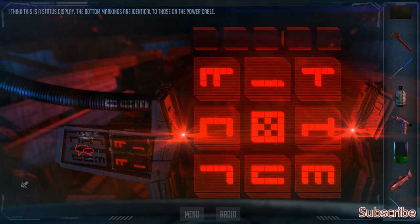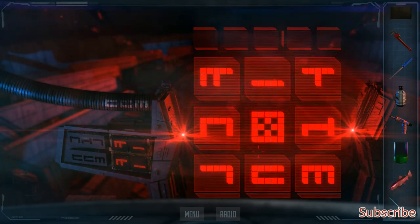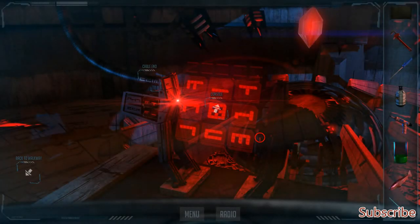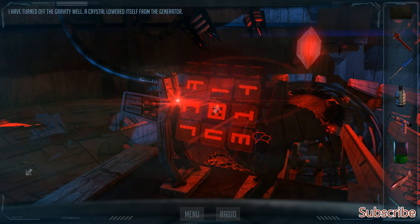I think this is a status display. The bottom markings are identical to those on the power cable. I have turned off the gravity well. A crystal lowered itself from the generator.